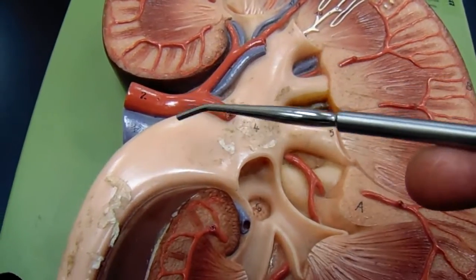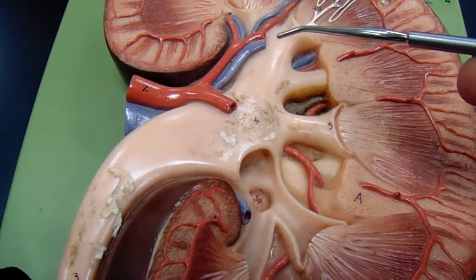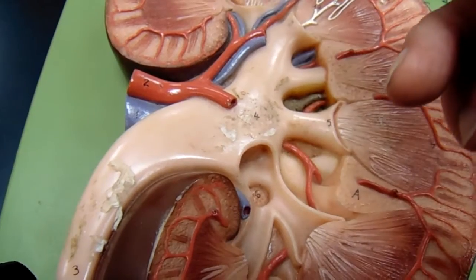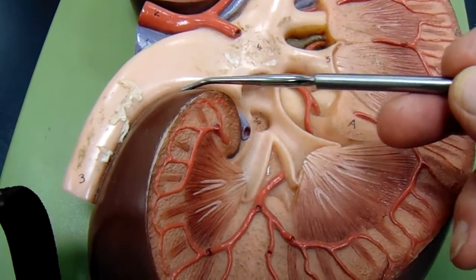And look, here's the renal arteries right here. Renal arteries coming in. And when the nephrons are fed with the blood, they're saving the nutrients back to the renal veins. Renal veins go hit the inferior vena cava and up. So that's our kidneys there. And this area right here is called the renal hilus.